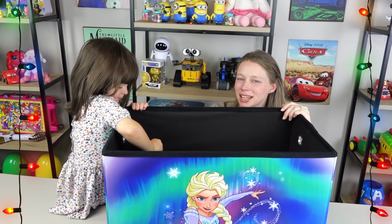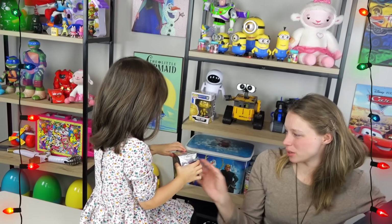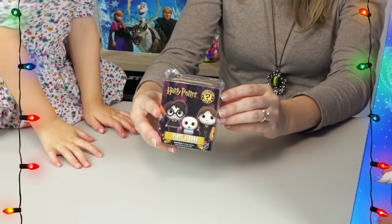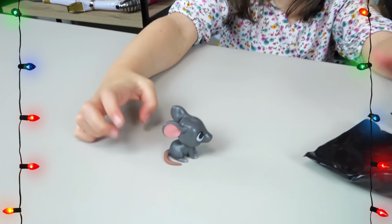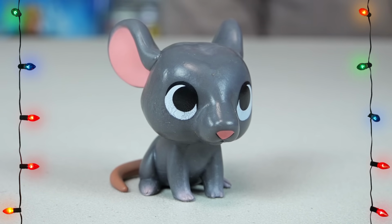What's she gonna get? Ooh, Harry Potter. Harry Potter, I like Harry Potter. Cool. Let's open it. We want Harry Potter. No, we got a mouse. It's Ron's rat, Scabbers.